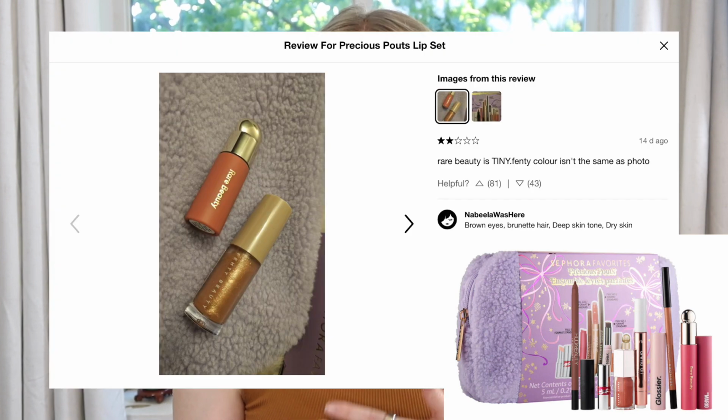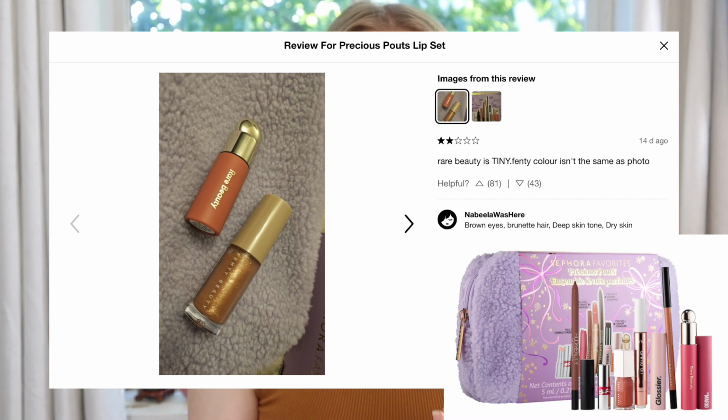I do want to say, in the photo of this, the Rare Beauty lip oil looks like a full size to me, but then when I looked at the reviews and saw pictures that people took of what they actually received, the one that you get is a mini, like they say, but it's kind of deceiving that they make it look like a full size in the product photo. I do think that's kind of sketch.